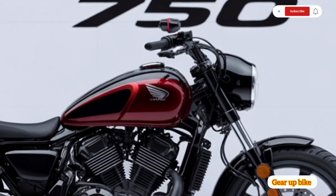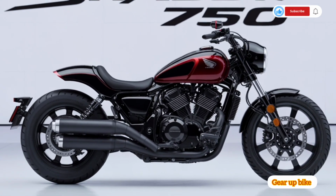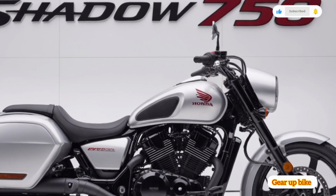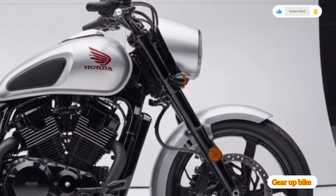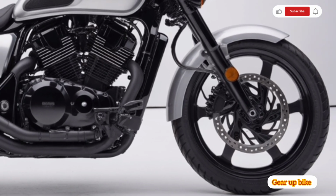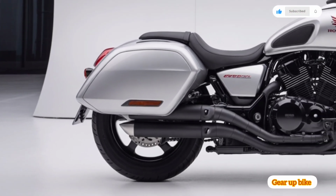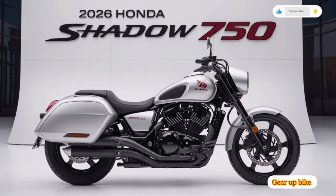In terms of real-world usability, the Shadow 750 continues to be one of the most rider-friendly cruisers out there. The clutch is light, the throttle smooth, and the overall feel approachable even for newer riders stepping up from smaller displacement bikes. The 14-liter fuel tank offers a practical range of around 300 kilometers, making it suitable for weekend trips and daily commutes alike. Honda's engineering ensures reliability is never a concern. This is a bike that will start up every morning and deliver consistent performance year after year.